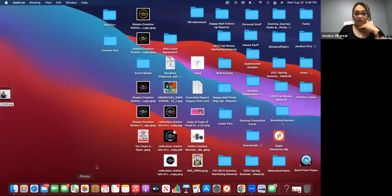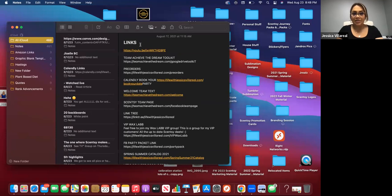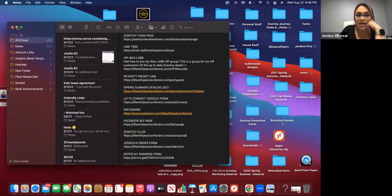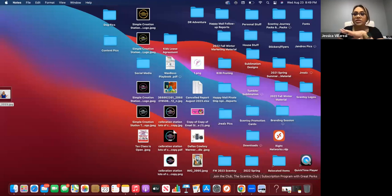Okay, so first of all, I'll tell you this, in my notes section, I have my notes section down here. I don't know what I would do without iCloud, like literally. But if you don't have iCloud, use some type of note-taking system. In my notes, it's synced to my phone. I can look up links. So I go here, and I already have my Scentsy Club link here. Anytime anybody asks me for it, I can grab it, I can send it to them, and I'm good. You should save your frequently used links. Make sure that you have them at your fingertips so it's easy for you to find them.